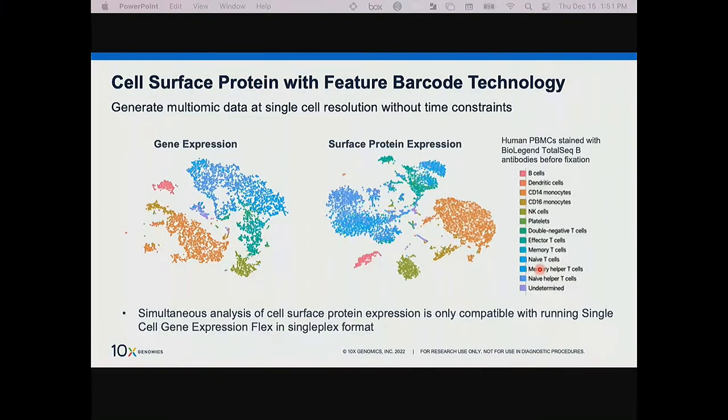Now, the Flex solution is also a multi-omic solution in the sense that you can simultaneously measure gene expression and profile the expression level of cell surface protein by labeling cells with oligoconjugated antibodies from BioLegend. It's the TotalSeq B, as in Bravo, antibodies. Couple of things that you need to keep in mind. One is you will need to label the cells after fixing them.